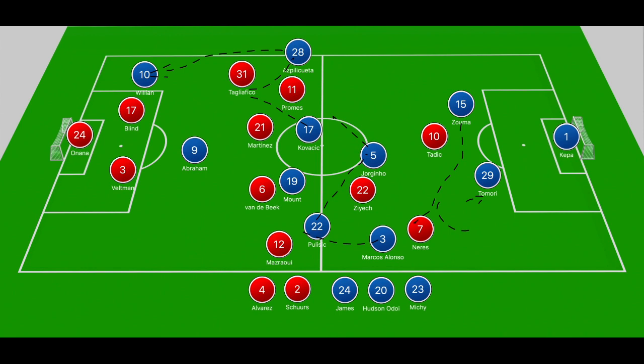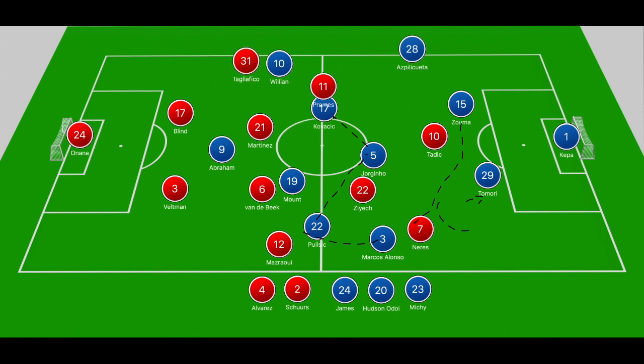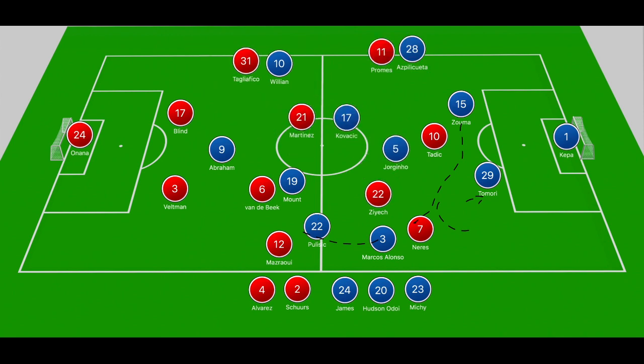But even with Willian in this great area, you expect him to possibly take Blind 1v1 because he has the pace to do that, or to pull back a good pass into one of his attackers, but he ends up firing a low cross into the path of Onana, and Ajax are able to survive that breakdown from their pressing.